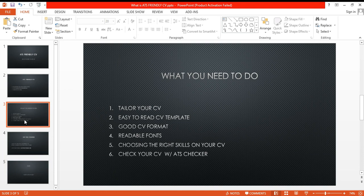Number four, choose a readable font. Be professional. Don't use fancy fonts. You are not in graphic design. We are not doing graphic designing work. This is a CV. Make sure you use fonts like Arial, Calibri, and Times New Roman.